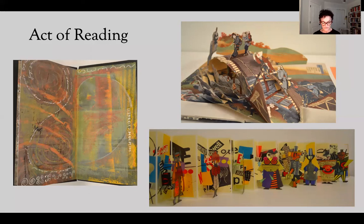Many of the artist books you have just seen fit into multiple categories. Most artist books are haptic or meant to be touched. Most are done with intent. Many subvert the form of the book, and all of them make the reader and viewer think about the act of reading.